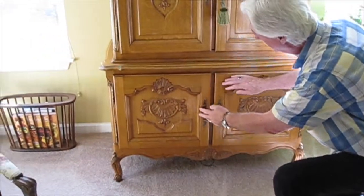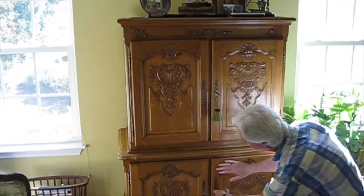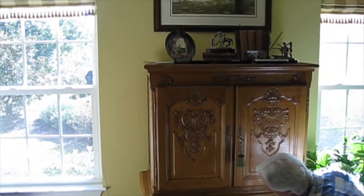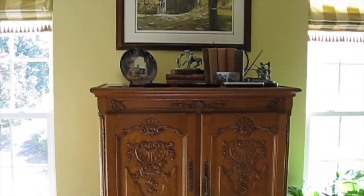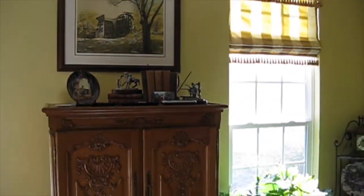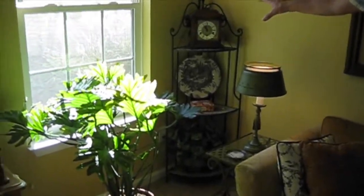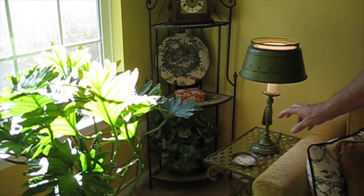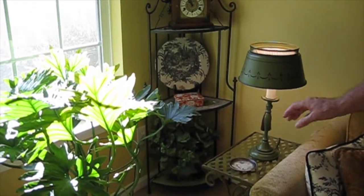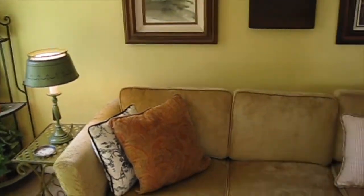And this is a very old piece of antique furniture. It's a hand-carved piece of furniture and was a very special piece for my mom. Okay, so if the camera would back up just a little bit, you'll see over here we have an end piece. It's a wrought iron end piece with an antique clock on it. We have another wrought iron end table right here. And then you'll see we have a sofa here.